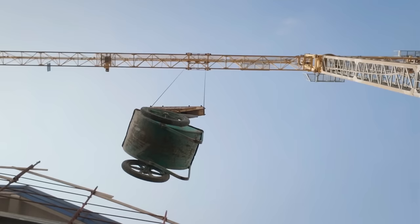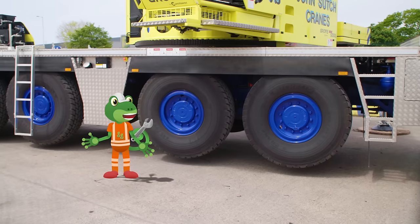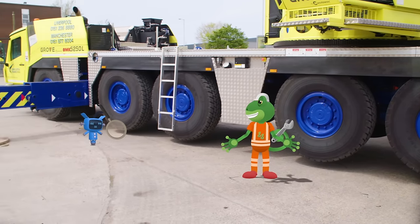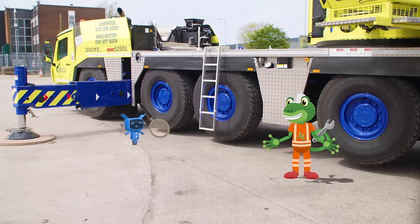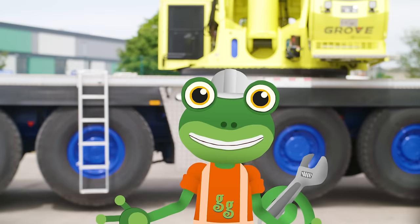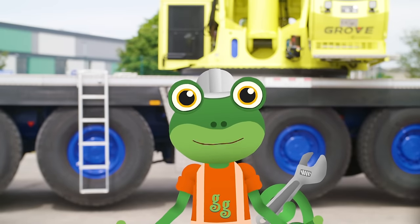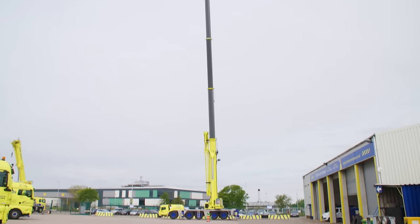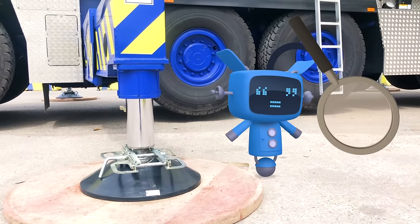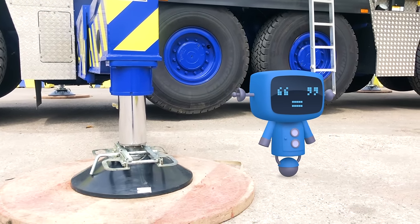There's lots of different types of cranes, but let's see what makes this one special. Whoa! This yellow crane's got loads of wheels. Maybe as many as Larry the Lorry. This means it can drive down the road to all sorts of construction sites. They're places where buildings are built. But I wonder, how does it go under bridges with that really tall boom on top? That's it, Blue. You fold it away.